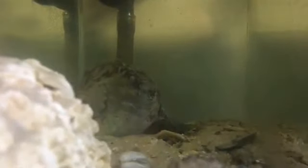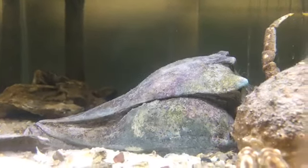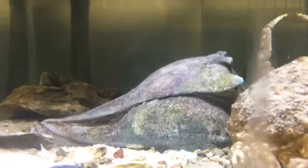Do we have them all here? I don't believe so. I think we have knobbed and lightning in here. Knobbed and lightning pretty much look the same. They just have a different opening on the shell. The lightning are left side.